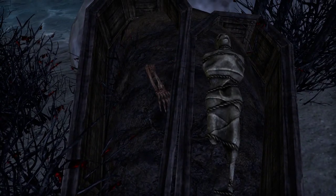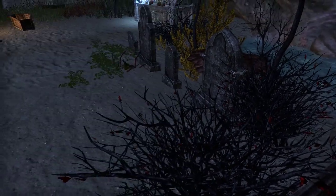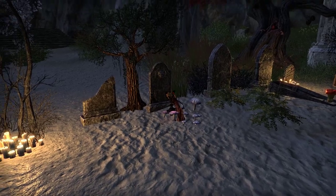Is he going in the ground, or, I would say, is he going in or coming out? But his neighbor here is definitely trying to find his way out. He's not happy here. Okay, mounts.